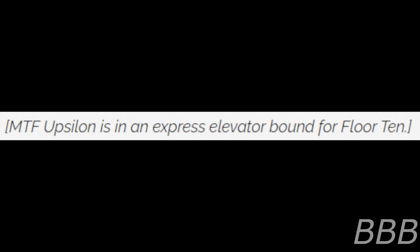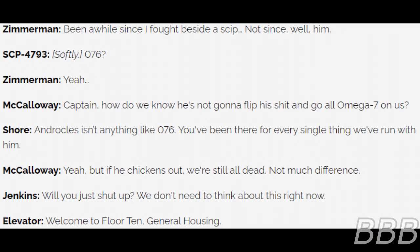Begin log. MTF Epsilon is in an express elevator bound for floor 10. Been a while since I fought beside a skip. Not since, well, him. 076? Yeah. Captain, how do we know he's not going to flip his crap and go all Omega-7 on us? Androcles isn't anything like 076. You've been there for every single thing we've run with him. Yeah, but every chicken's out. We're still all dead. Not much difference. Will you just shut up? We don't need to think about this right now.